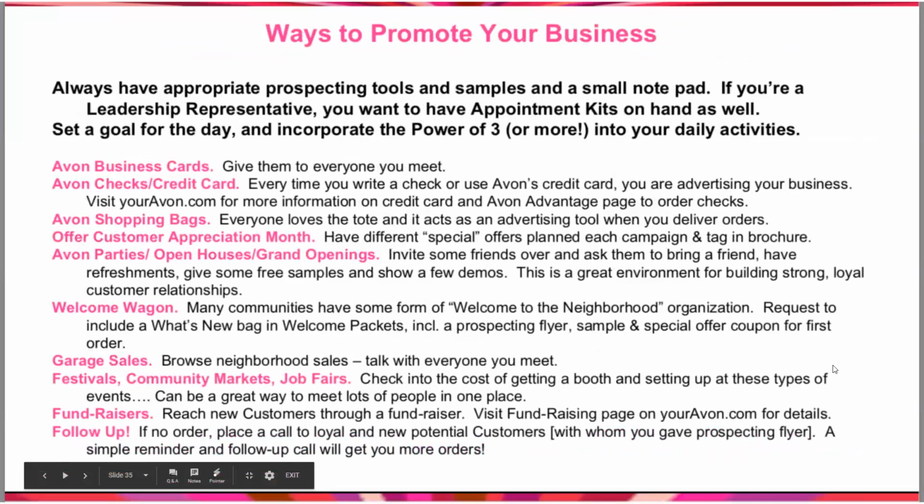So, ways to promote your business. We know who we want to talk to, and what can we use? You want to use Avon business cards to give to everybody you meet. Avon checks or credit card: every time you write a check or use an Avon credit card, you are advertising your business. So you want to visit youravon.com and take advantage. Avon shopping bag, use the Avon shopping bag. Or for Customer Appreciation Month, you can hold parties, welcome your neighborhood organization.